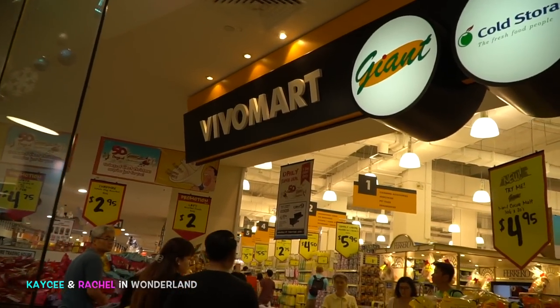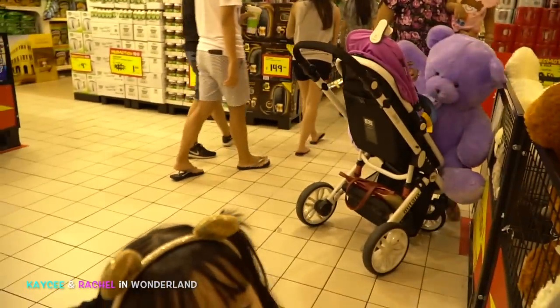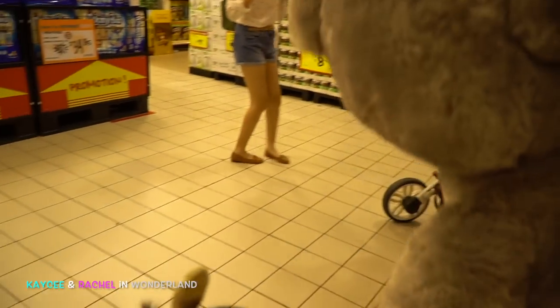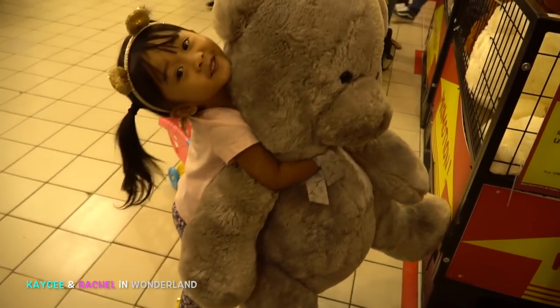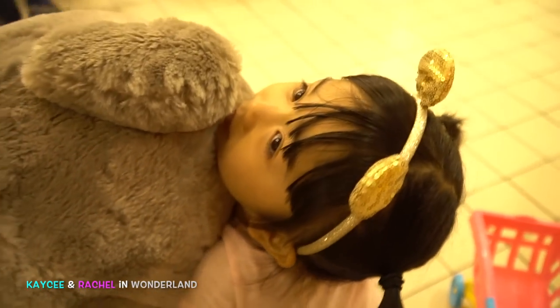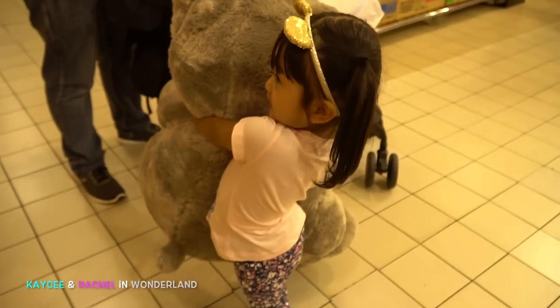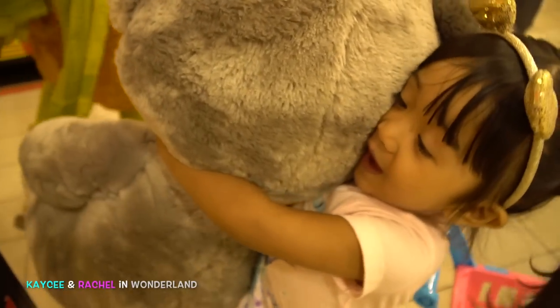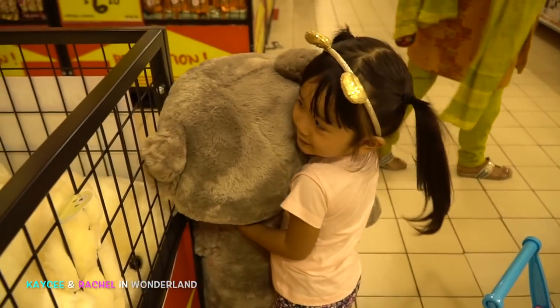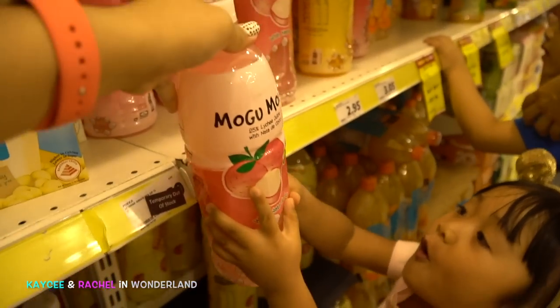Oh, it's a pretty big grocery store. Look here, Rachel. Grocery store with teddy bears. It's bigger than you. And it's heavy. Oh no, I cannot see Rachel anymore. Oh, sorry. Look at that. That's so big. Look here. Your favorite Mogu Mogu. It's so big.